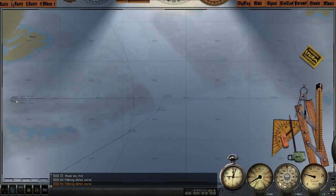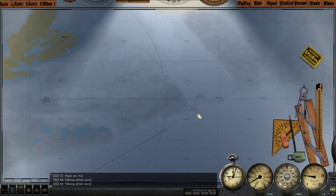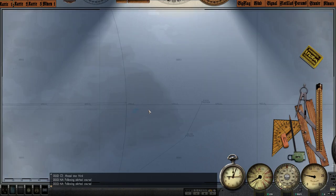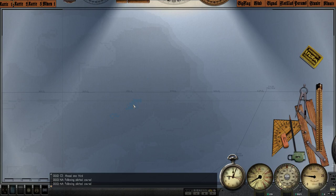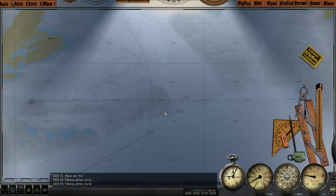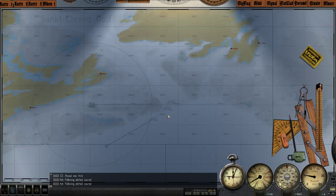But this is an enemy convoy, a large convoy, maybe guided by not only the usual frigate but some destroyers, and I don't want to encounter an enemy convoy escort in these shallow waters. Look at this here. This is less than 40 meters. So let's go there and see if we can find him.